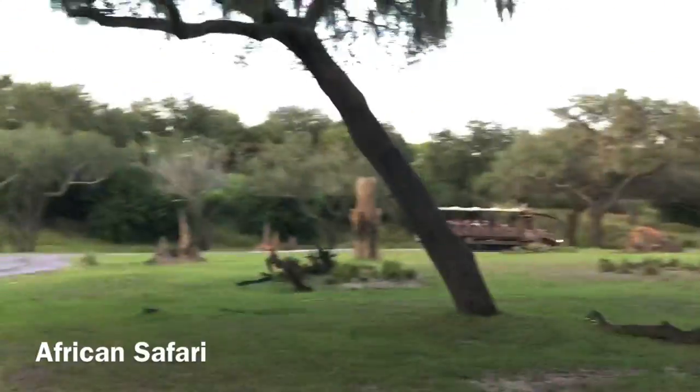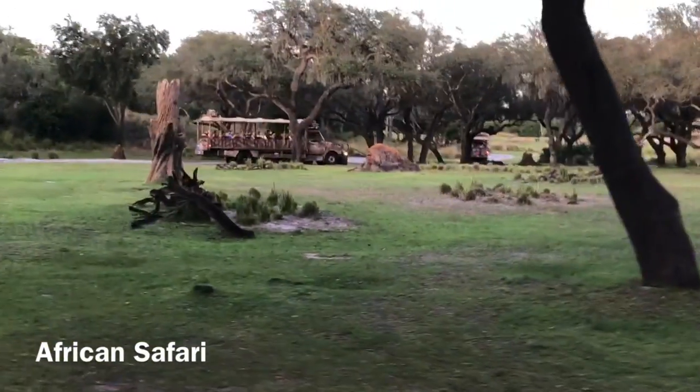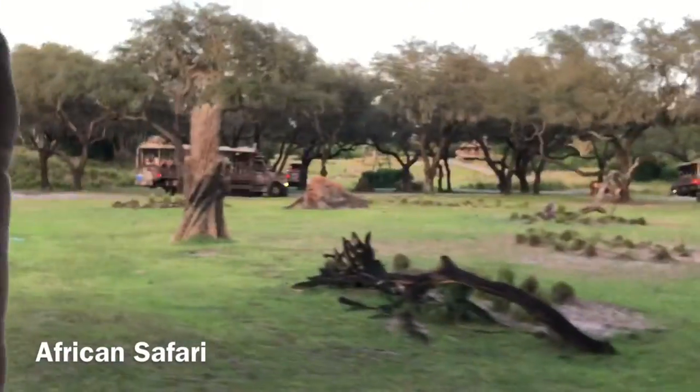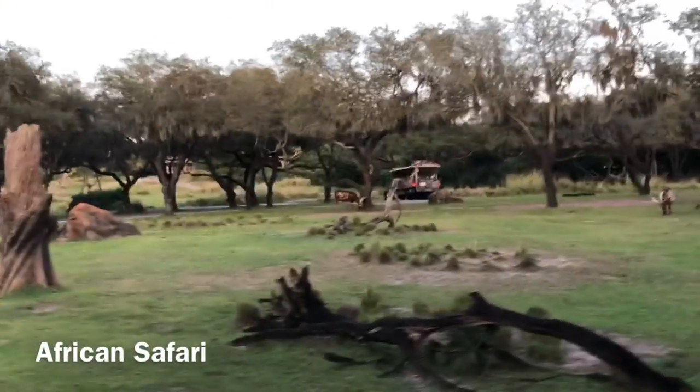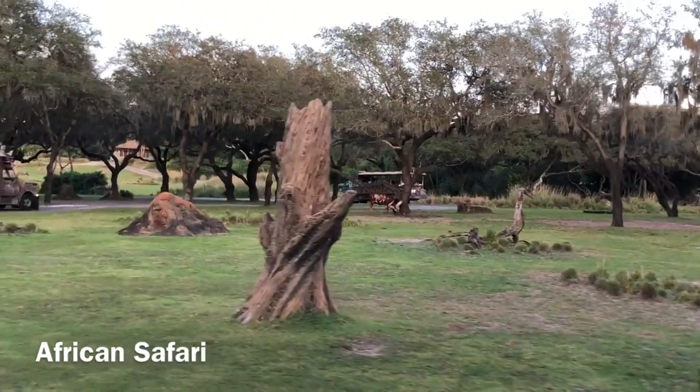Now on either side of the truck up here are some termite mounds. The animals like to use them as scratching posts, because they can be just about as hard as concrete. And eventually, over time, they will wear down. Like the one further out to the right, that's when the smaller animals will actually use them like a perch, so they can look out over the savannah.